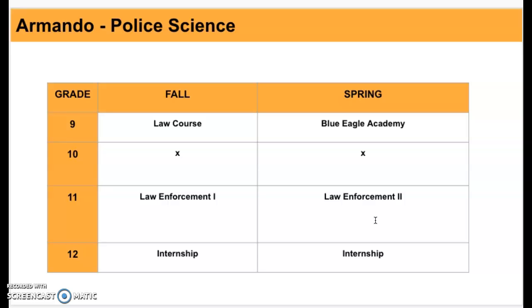Now, if you are successful in Law Enforcement 2 as a senior, you'd have the option to enroll in the internship. That is also a similar kind of class where you'd meet periodically at the Career Tech campus, but primarily you're going to spend your time out in an agency in the community. You could be at Lenexa Police Department, Overland Park Police Department, the Sheriff's Office, or there's actually a couple of paid internships that are kind of interesting.